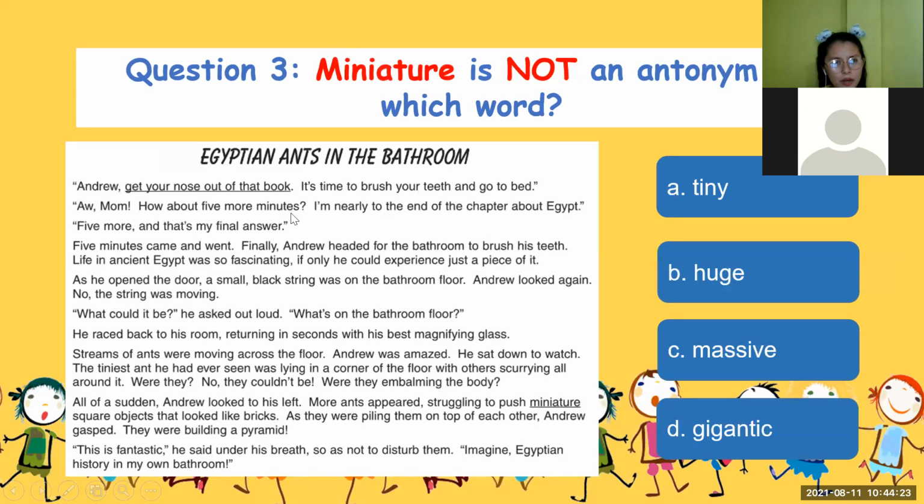Okay, how about this word? Miniature is not an antonym for which word? Okay, an antonym is the opposite. Tiny, huge, massive, or gigantic?